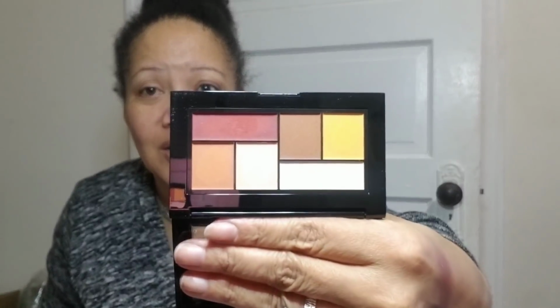This one is a newer one, and I love it. This is High Rise Sunset, and this is all mattes. And look at these beautiful mattes. Look at those warm tones. They are so pretty.